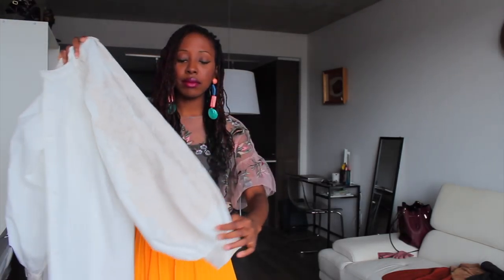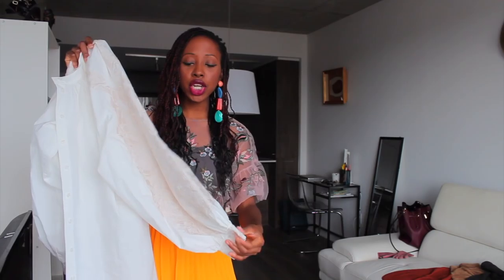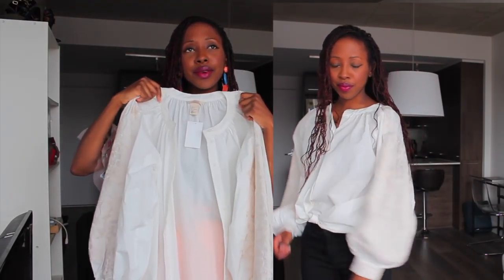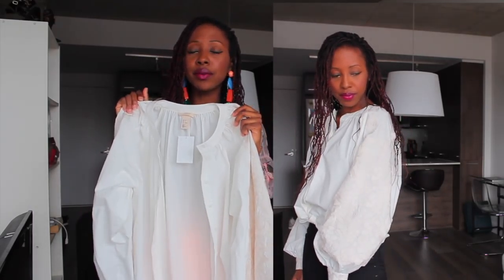We're gonna get to the tops now. I thought it was quite a few. Let's get to it. This one from H&M, it's a blouse actually. What I love about it is the embroideries here, on the side and on the sleeves. The big balloon sleeves, and then you have the embroideries all the way over it. It's really big, but I think it's meant to be big like that, because it's the smallest size.